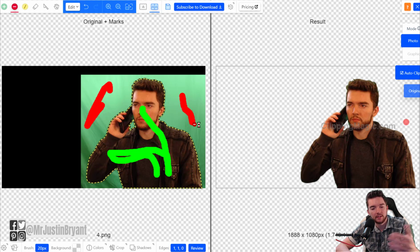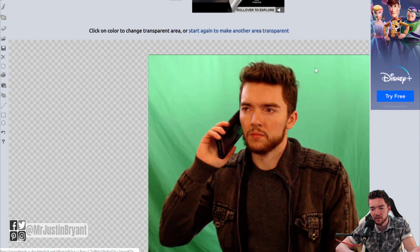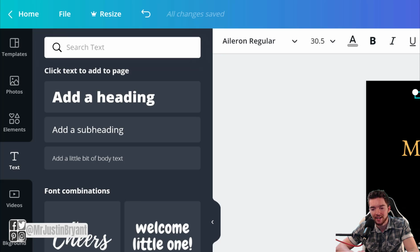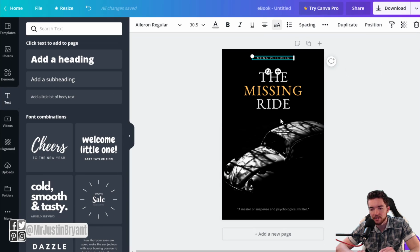So that's kind of the difference. If you have something that's very complicated, like maybe a landscape background or something, and it's not a solid color or close to a solid color like this image, then you would use something like Clipping Magic. If it's something simple with just a solid color background, you could use Lunapic, and it'd be very easy. And then of course you can replace the background by using something like Canva and using different templates and stuff, or you can create book covers.